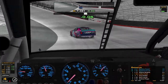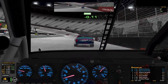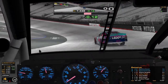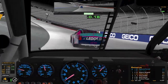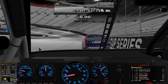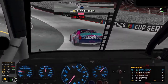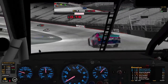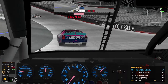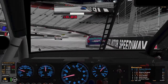Well, maybe got the wall a little bit there. Just a tiny bit, if anything. It's got some damage too, you can see on the right rear. Alright, slid the tires a little bit, don't want to be doing that too much. And we've already got lap traffic coming up. The 50's still out here, man. Thought he was going to be gone after that last wreck.